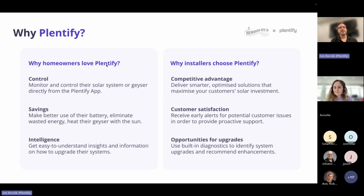And finally, the flip side of the intelligence in identifying ways to improve your system is that this is a path for upgrades potentially for installers to sell on to their customers, by taking this data-driven advice and helping customers incrementally improve their systems over time.